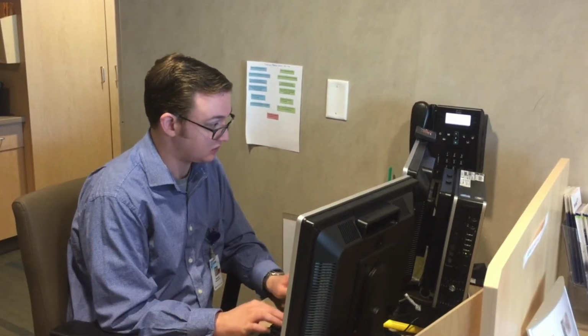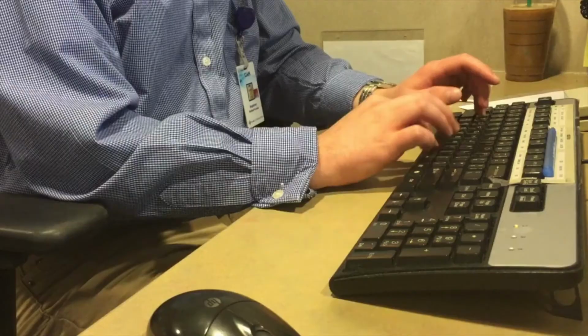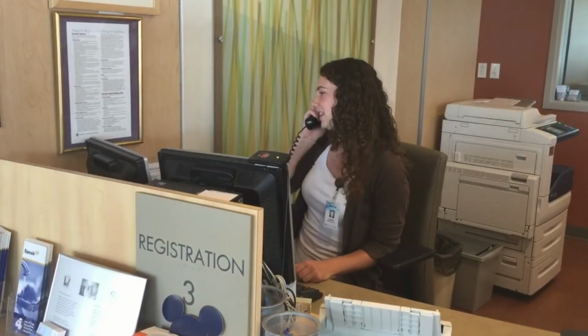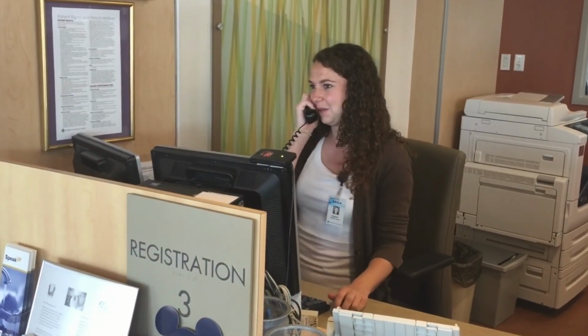So the Patient Access Department really has a lot to be proud of. We've really become more efficient. We've reduced our wait times across the board. We're nationally recognized for our point of service collections program. So we've really focused on efficiency, but also being thorough. It's not just even the work that we do, but the people and just the environment is really fun. It's kind of a family feel.